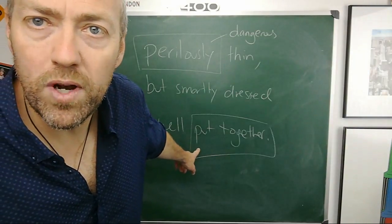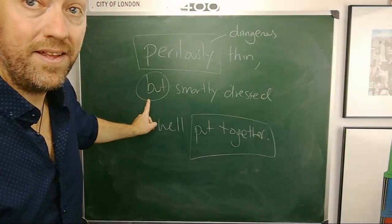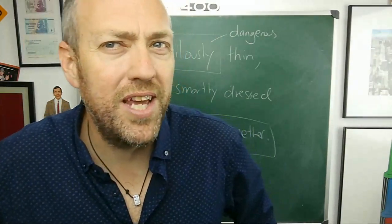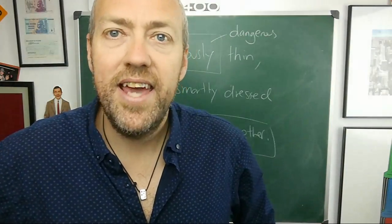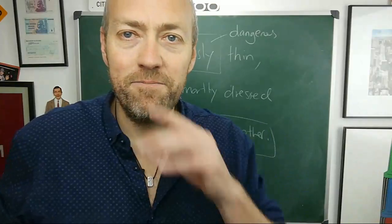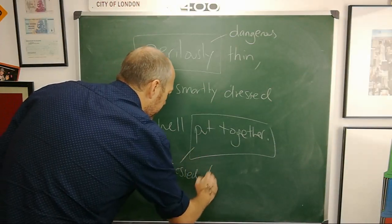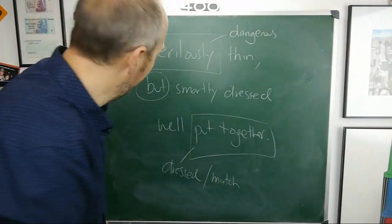And what about this, guys? What about this one? But smartly dressed, and well put together. What does this mean? Put together. If somebody looks put together. Yes, very nice. To suit well. To match. Very good. Dressed. Combination. Great, exactly.